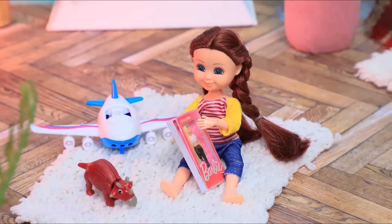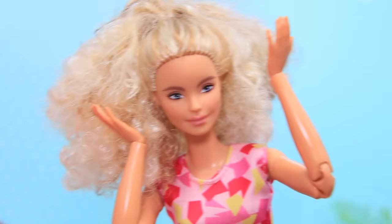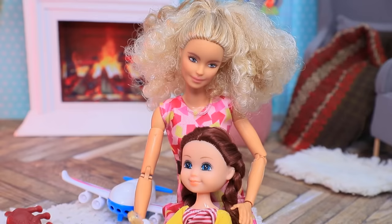Yay! That's so fun! But oh no, Mom's coming back! Oops! Oh no, my rare Barbie! At first, she wanted to punish her daughter, but hey, I do love you, Lizzie. Let's play with this doll together.